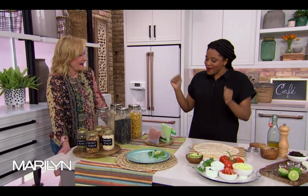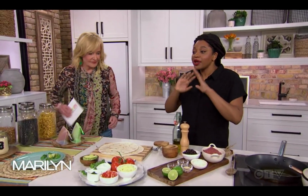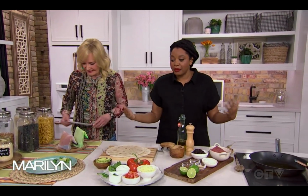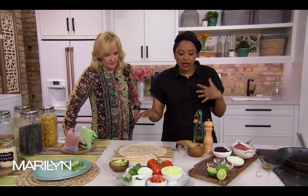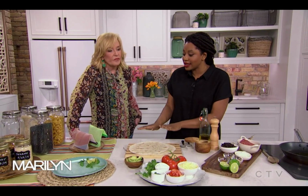What are you making today? We're making I'm Broke But Still Eating Fabulous burrito. I'm Broke burrito. Yes. I love this. Okay. So with these ingredients, let's talk about this. When I moved to Toronto, I had big hopes, big dreams, very little money. And so this is how I fed myself. I love meals like this because they're assembly style meals, so you can use some of these ingredients in different ways.